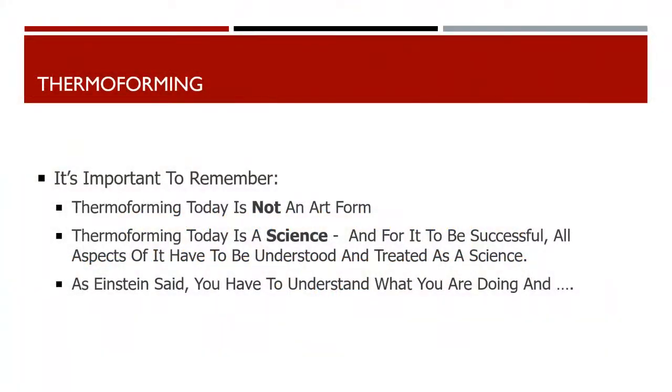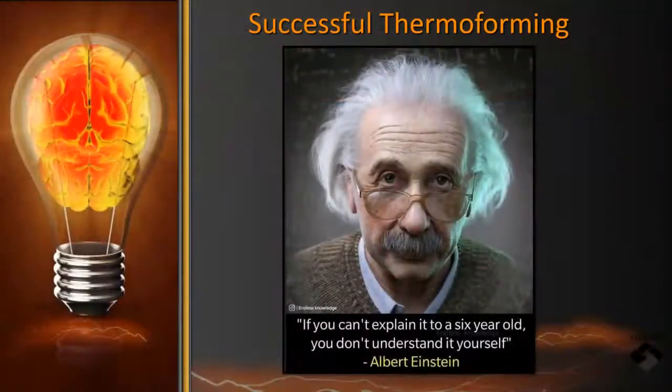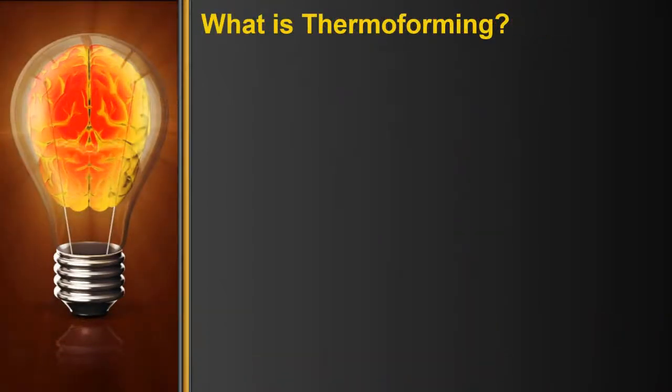It's important to remember that thermoforming is not an art form. Thermoforming today is a science, and for it to be successful, all aspects of it have to be understood and treated as a science. As Einstein said, you have to understand what you're doing, and if you can't explain it to a 6-year-old, you don't understand it. And so we want to make sure that everyone has a good understanding of thermoforming and what can be done with it. What is thermoforming?